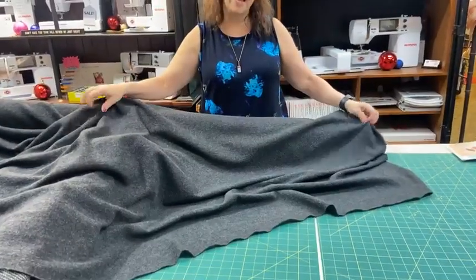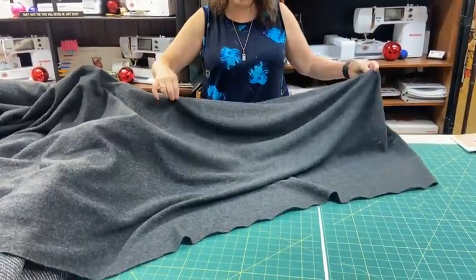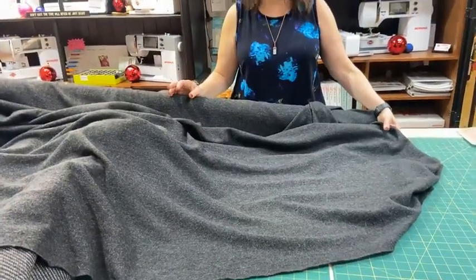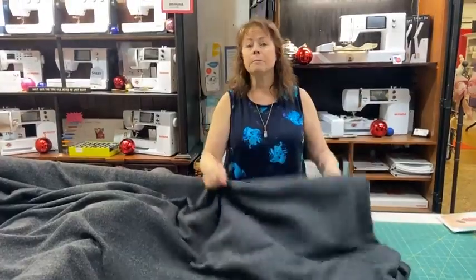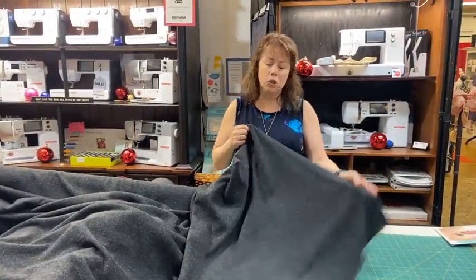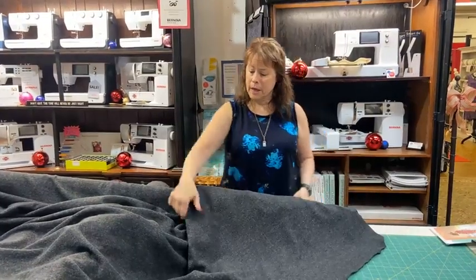But I can see this being made up into some really cute sweaters. We've got a few by the House of 7 that would be perfect for this. I'm going to make myself a tunic out of it. It's so beautiful. This is perfect for using your decorative stitches on. You can do so many gorgeous things with this.